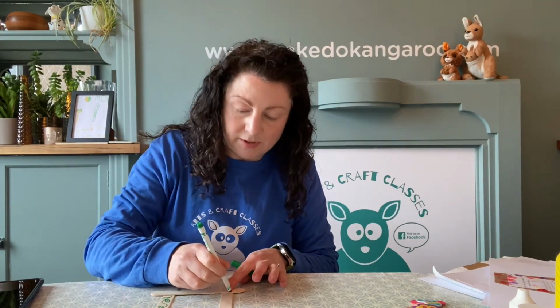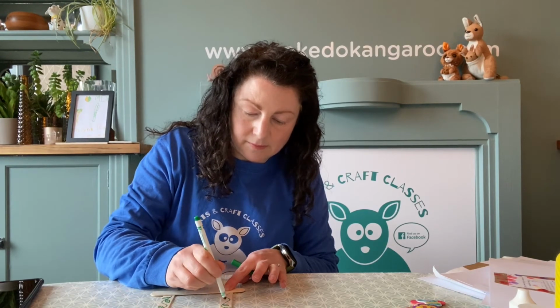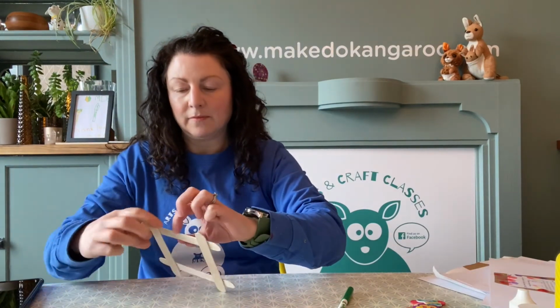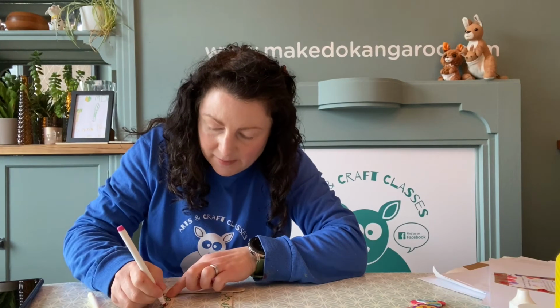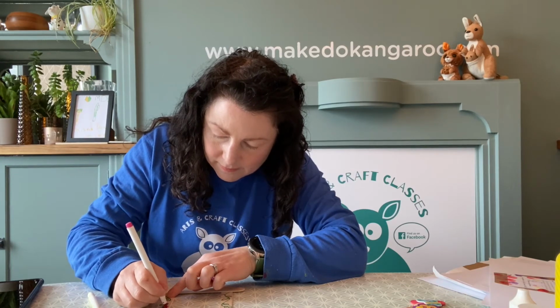So I'm going to put some wiggly lines. Oops. So I've just drawn some leaves going up the side of mine, and then I'm going to draw some flowers, and then I'm going to stick my stickers, I think. So what kind of flowers? What colour of flowers am I going to have? Some pink flowers, maybe? There we go.